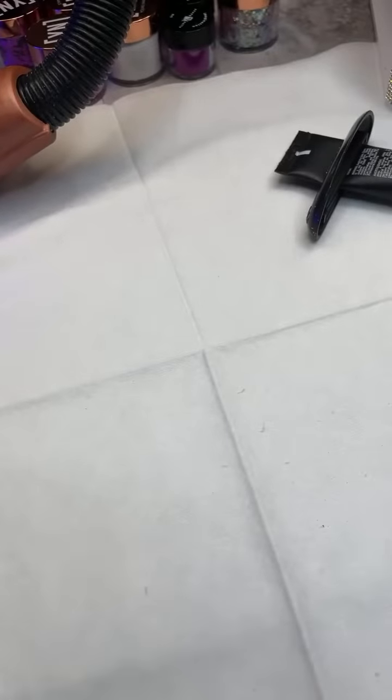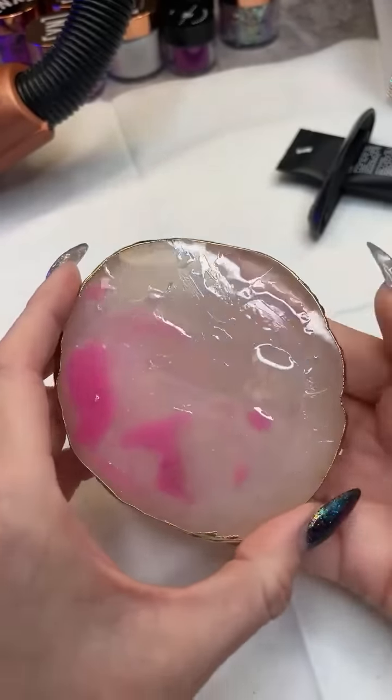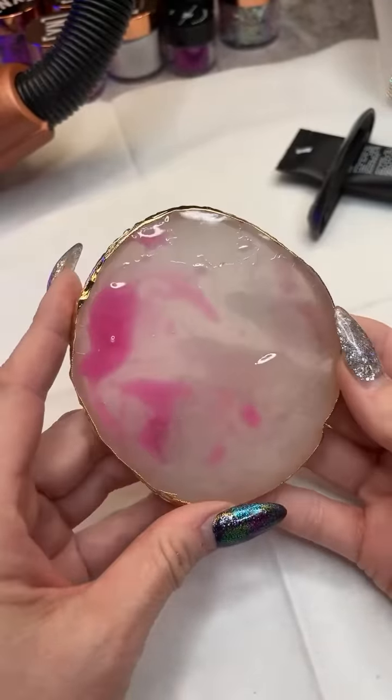All right, you guys. So today we're going to be mixing a color, and this is where my little happy accident happened. Those of you that were here right from the beginning, I said we're going to create a color that was kind of a happy accident.